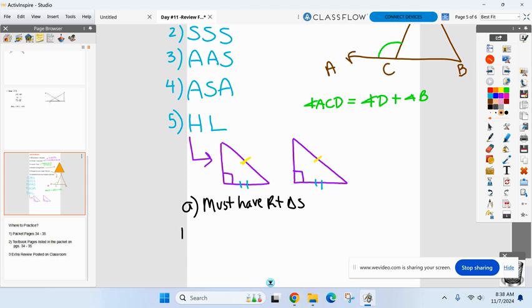And the last thing I just want to remind you of, maybe one of those proofs we talked about will be an HL proof. If it is, what do you have to have in your proof before you say the triangles are congruent by HL? You have to have right angles, but also tell me these are what type of triangles? Right triangles. So in a proof, state where the right triangles are. Tell me the right triangles before telling me they're congruent.